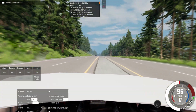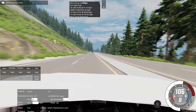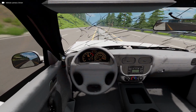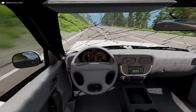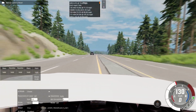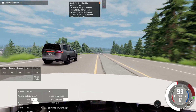How is this guy still going? He's been pitted three times. No, two times, actually. When we're about to do a third, this Crown Victoria is coping. It's coping. Come on, come on, come on. Is that the radiator smoke? Is that or is that just the tires? Yeah, that's just the tires. Alright.